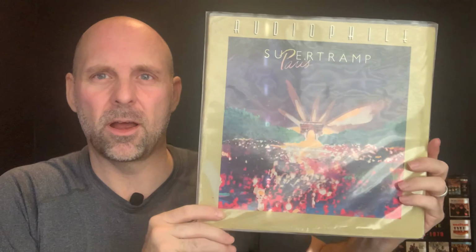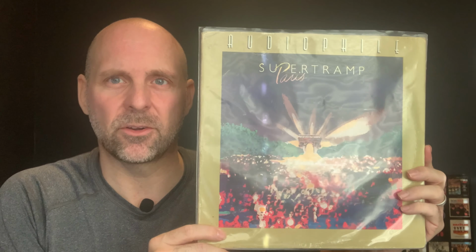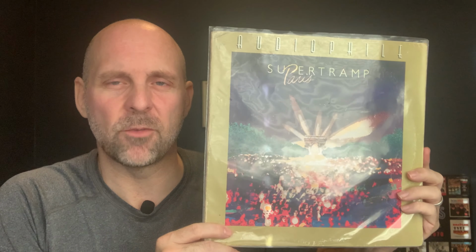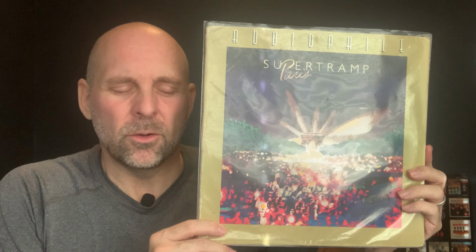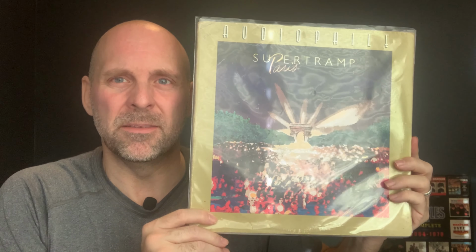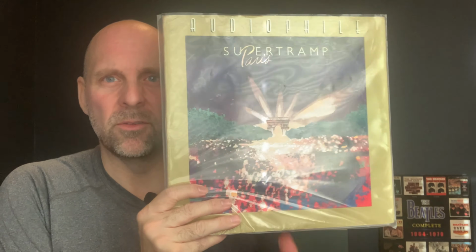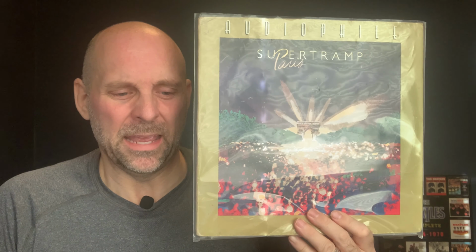So there is an audiophile version of this, and it's right here. I was able to locate one. I really wanted to try to find one. This is an A&M audiophile version, half-speed mastered by A&M Records using JVC Super Vinyl, which is the same vinyl that Mobile Fidelity uses. Now, comparing the two, oh my gosh, I can't even get over how different the original sounds from the audiophile version. This half-speed version by A&M doesn't sound very good.